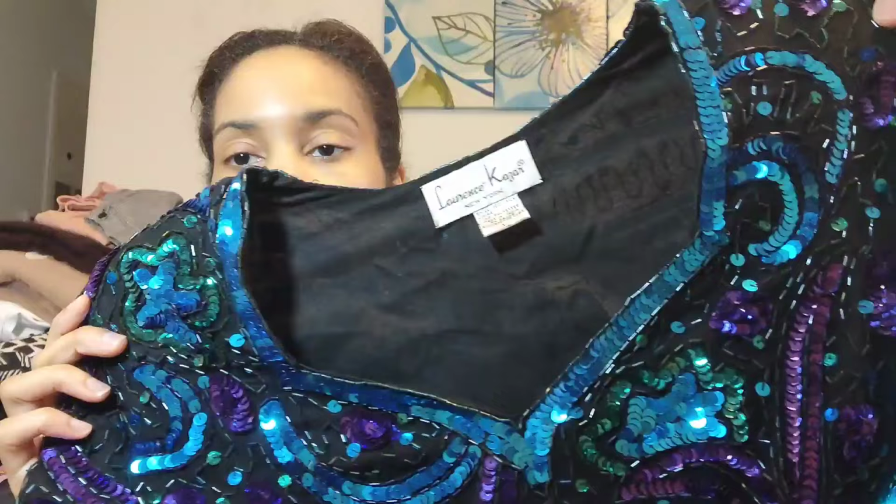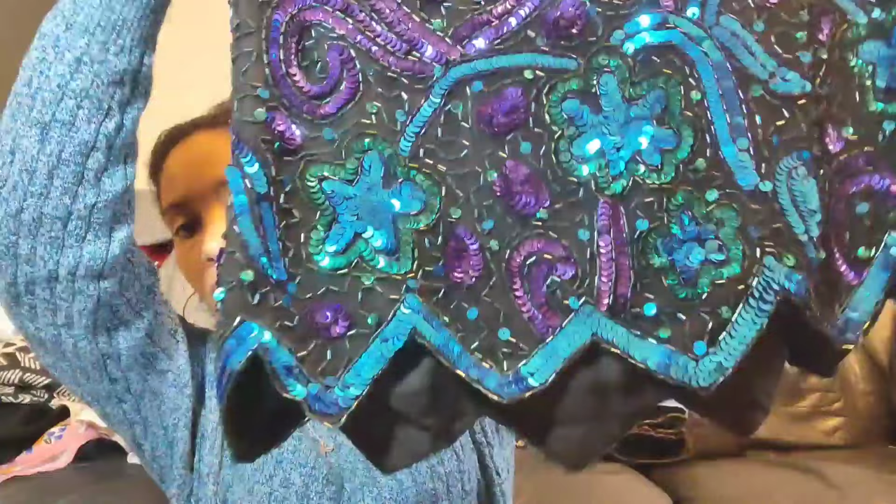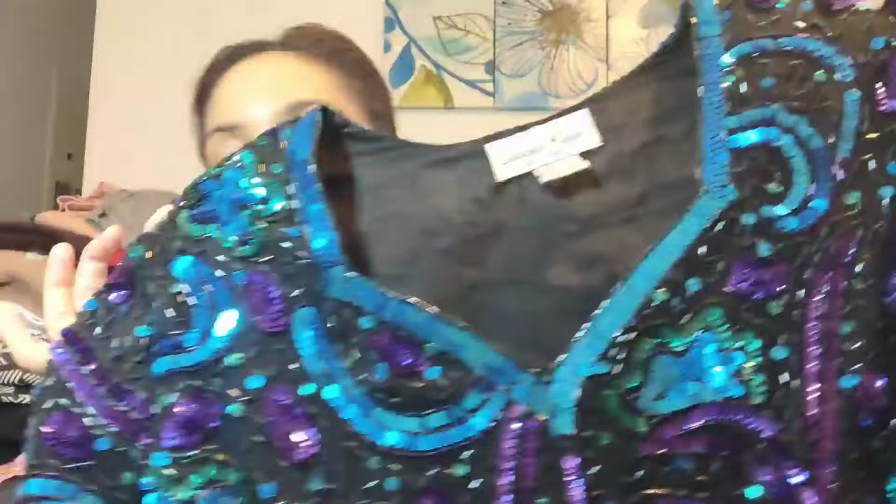But then again, I have sold vintage stuff on Poshmark, but good grief, look at that. That is so pretty. And I think the higher selling ones were the ones that were really decked out like this. So maybe I'll get like $75 for it. And it's silk. So yeah, I don't pick up vintage a lot, but if it's something like this, come on, I can't resist.